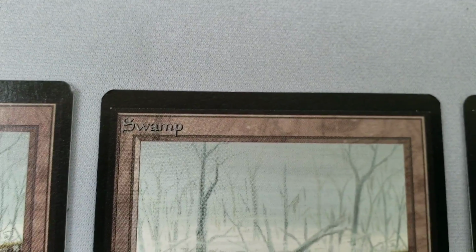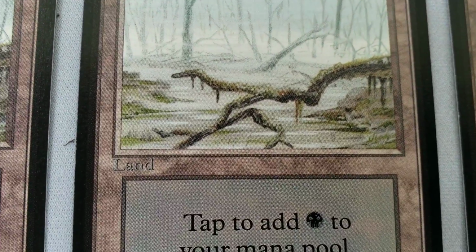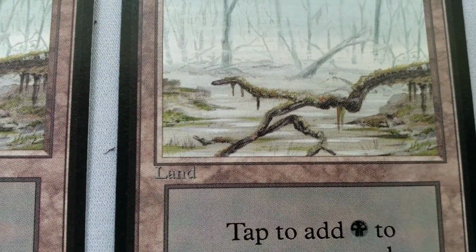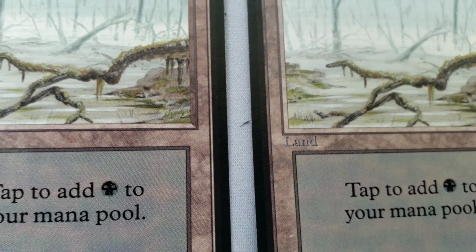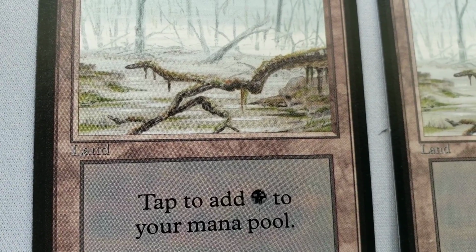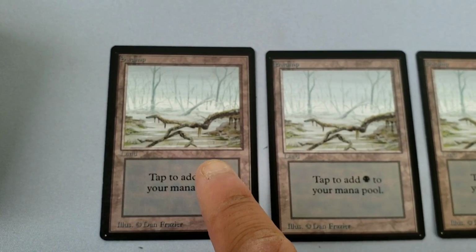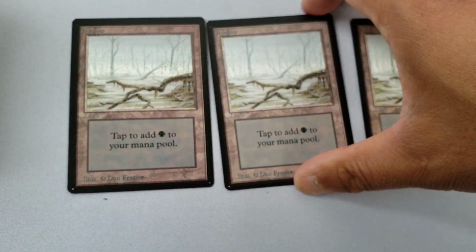This is the beta swamp. Even with the beta swamps, there's some differences I'm noticing, just the color saturation of the card. It almost seems like this one's darker, but it's the same image.